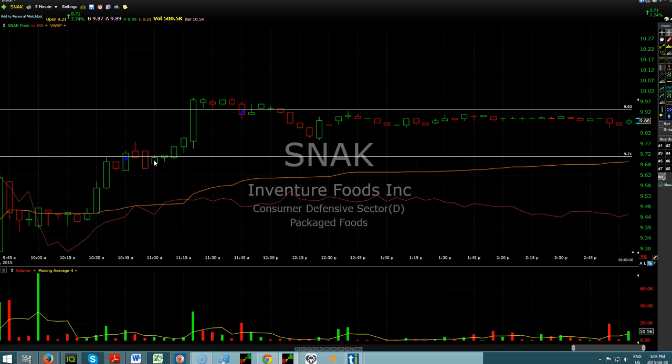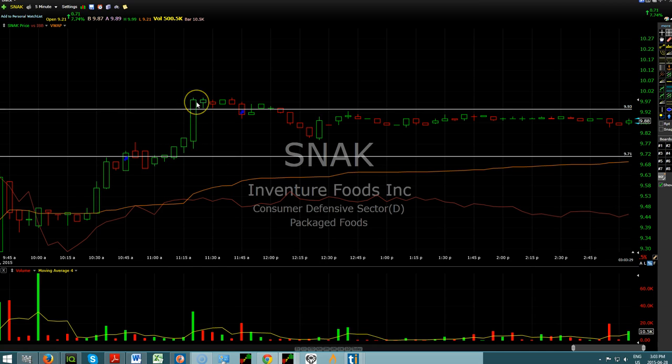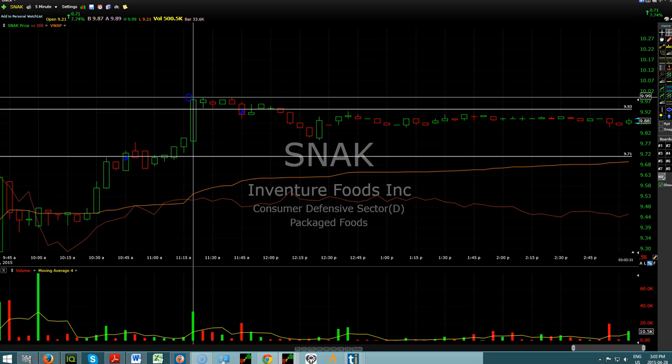I held on, and it didn't look like it was doing very much. I mean, these are 5-minute candles, so we got 1, 2, 3, 4, 5. It's almost 25 minutes, and then all of a sudden we had a nice big pop up here. But I recognize the fact that this is $9.99.